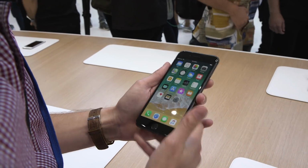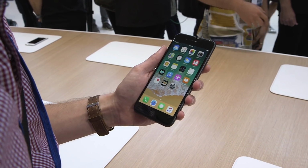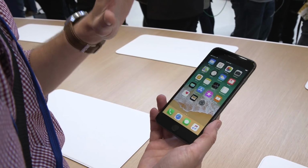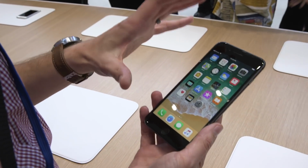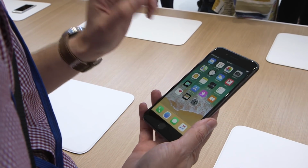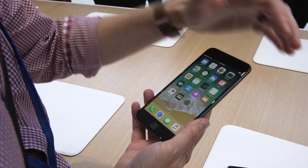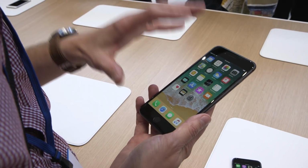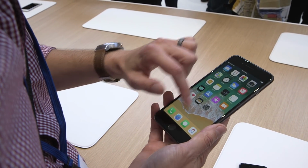Inside there is a new chip. Apple calls it the A11 Bionic. It's a fast chip, they're always faster. The display is a Retina HD display, and it has True Tone, like an iPad Pro. And what that means is it will detect the ambient light, the color of the light, and automatically adjust the color of the screen to match the light, which is really cool.